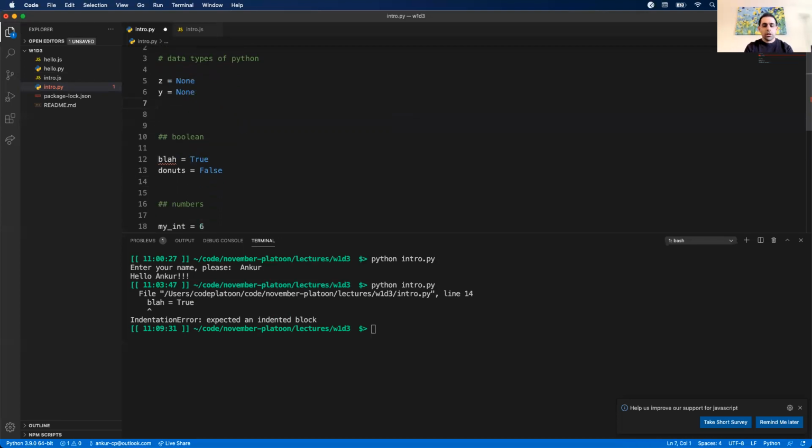Indentation, right? Not function. That's another thing I need to highlight. Thank you for reminding me.